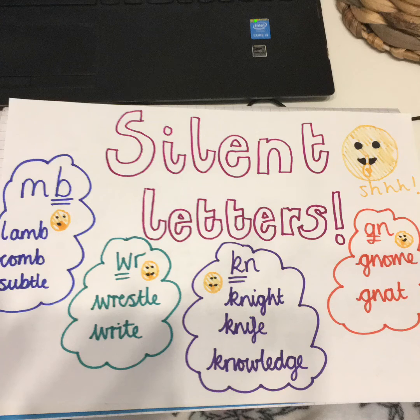I've then written some of the words down underneath. You might want to draw some little pictures so you know what all these words mean. If there's any you're unsure of, you might want to Google it or ask an adult or look in the dictionary to make sure that you're confident with what all these words are.